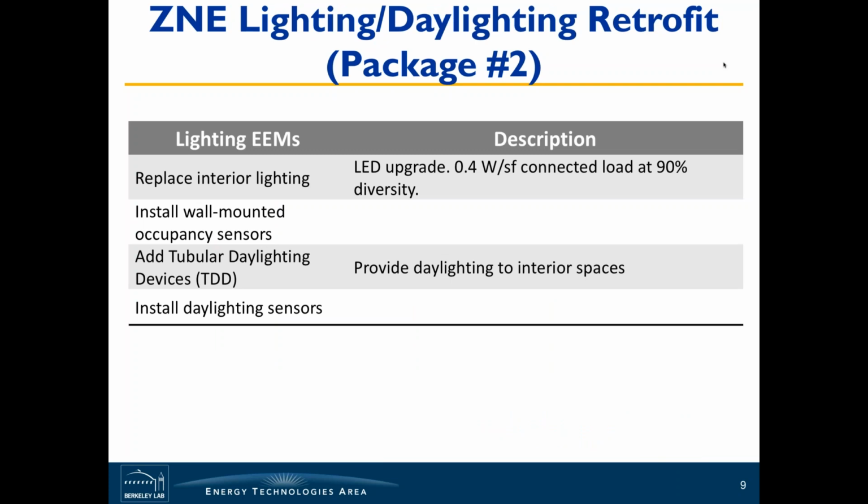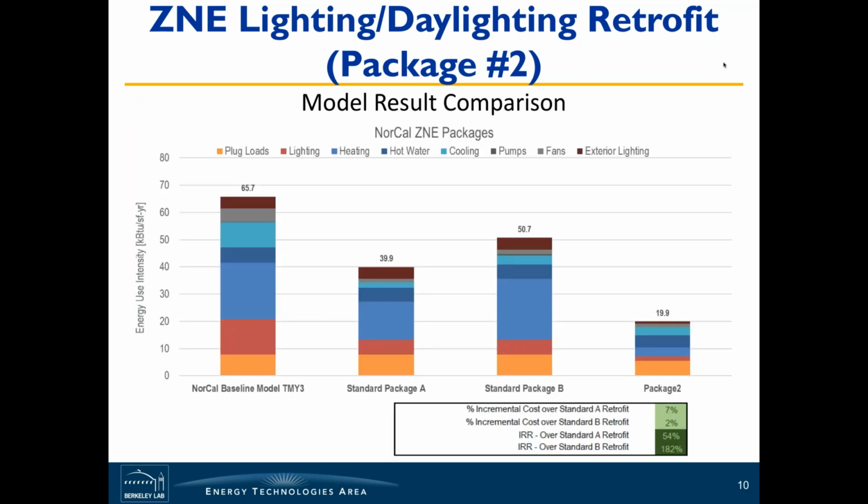We did include occupancy sensors and daylighting sensors and controls. And we also added some skylights into the core of the space. We focused on using tubular daylighting devices for the most part, and that just allowed better daylighting in general. So this, in combination with those three common measures I mentioned earlier, that being the plug load reduction, the domestic hot water change to electric instantaneous, and that standard efficiency, higher efficiency HVAC unit replacement, resulted in the following result.